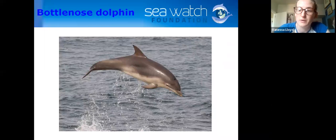These are very widespread around the UK, have resident populations in the Cardigan Bay in Wales and the Moray Firth in Scotland. And you can often see them maybe individually or in larger groups. And you often see mother and calf pairs as well. And the calves will look a lot lighter than the adults.